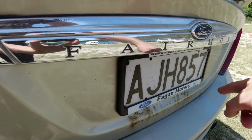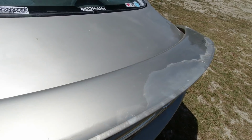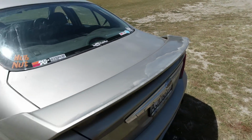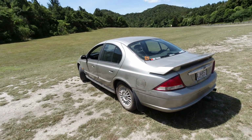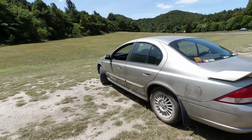That is the only rust I've found on the vehicle, so that's fine. The lacquer is, well, it's reducing weight, really, is what it's doing. Yeah, less weight is good. That's the only area of bad paint on the car. The rest of the paint is fine. The roof lacquer's fine. For a car in New Zealand, that's pretty extraordinary.